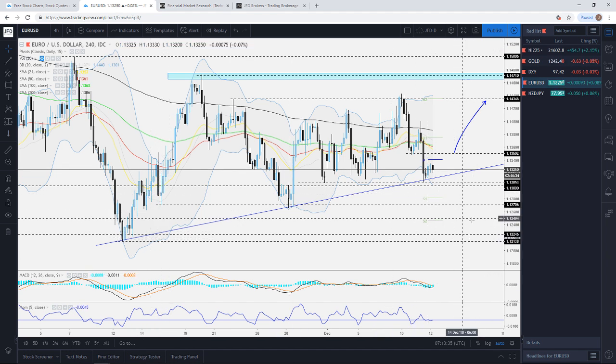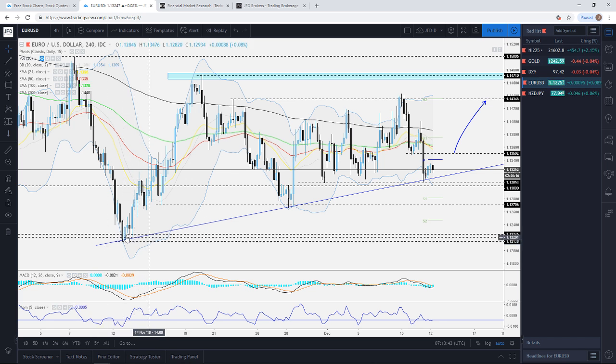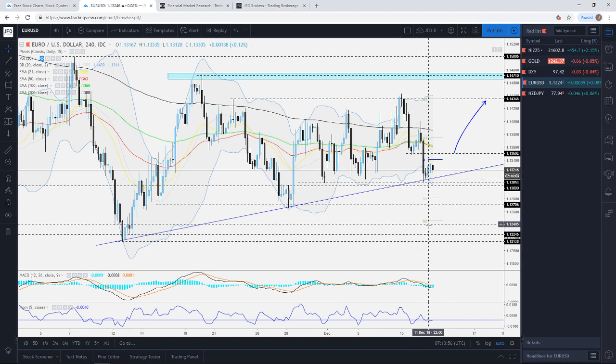and also the mid-November lows here. So in a way, there are some good potential areas of support. Or even, if this continues to sell off strongly, keep your eyes on the lows that we saw around the 12th of November, approximately around the 1.1215 level. So also a good potential area of support.